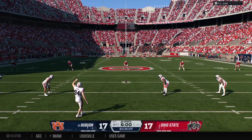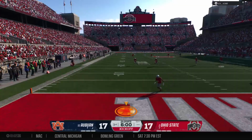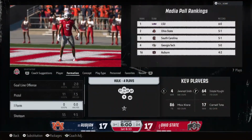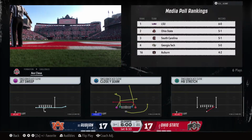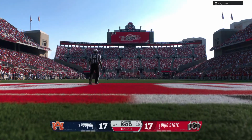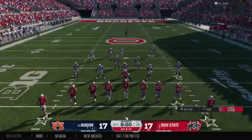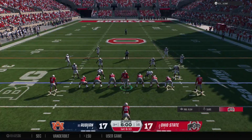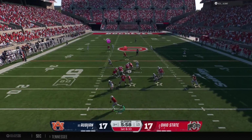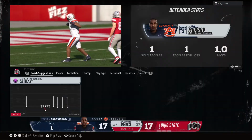Auburn ready to boot it deep to start the second half. And it'll come out to the 25. No attempt at a return. The drive starts from their own 25-yard line. Wants to adjust the pattern. Off play action on first down. And they get to the quarterback and knock him down back at the 16.